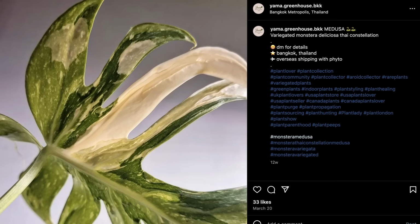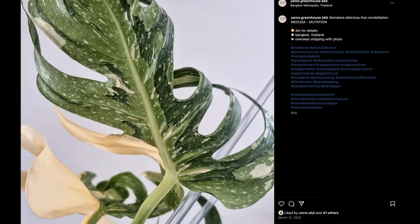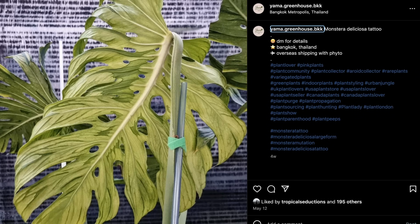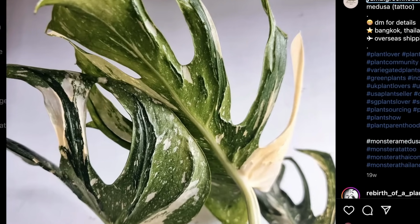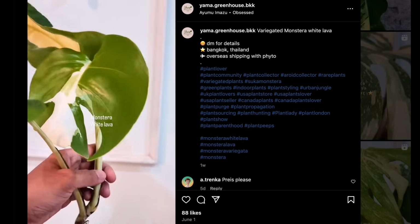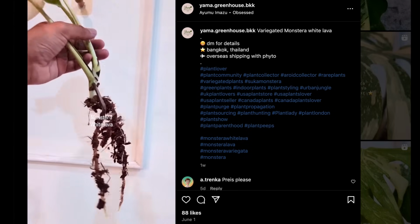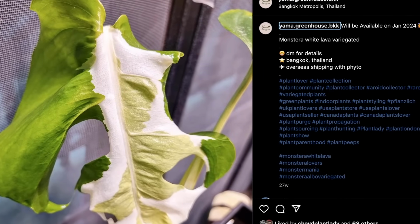These mutations can become serious when they have both the variegation mutation and the leaf shape mutation at the same time, like on the Medusa Thai constellation. The leaves curl up at the sides and contort themselves. Some of these cultivars are even called tattoo, as they show a dark green patchwork on the bottom sides of the leaves, resembling tattoos. This also occurs on the white lava Monstera, which in extreme cases seems to struggle to survive and produce new, normally shaped leaves. It's not the genetics we would look for when producing food crops.